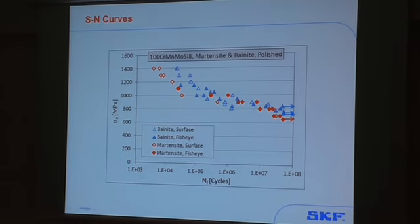Okay, then let's look at the SN data. First, look at the hardened steel. Here we put together the polished hardened steel of two microstructures, so we want to compare martensitic with martensitic. You can see that, okay, let me just point it out here. We have different markers here: the filled markers correspond to subsurface initiation with fisheye, whereas the empty markers are those for the surface initiation.